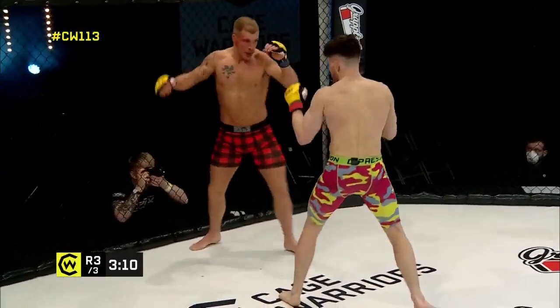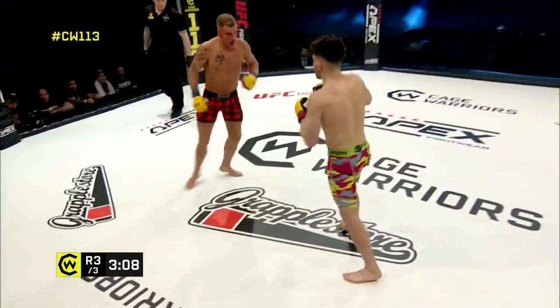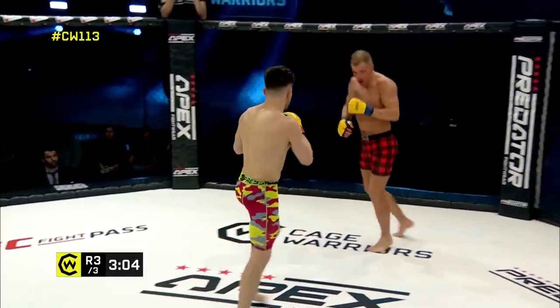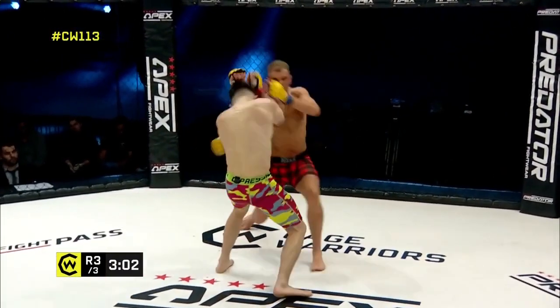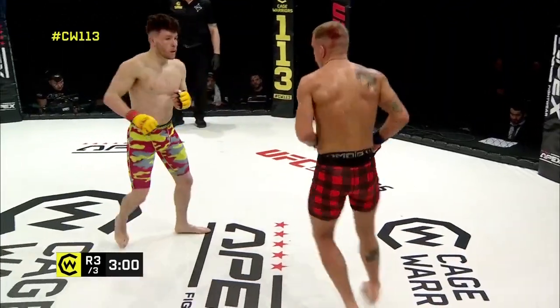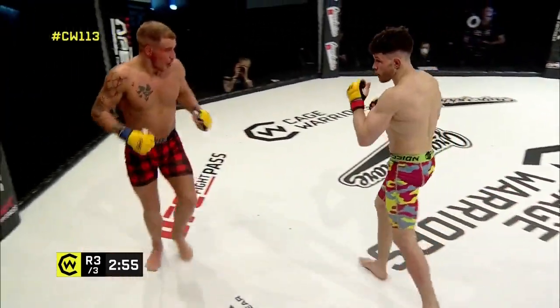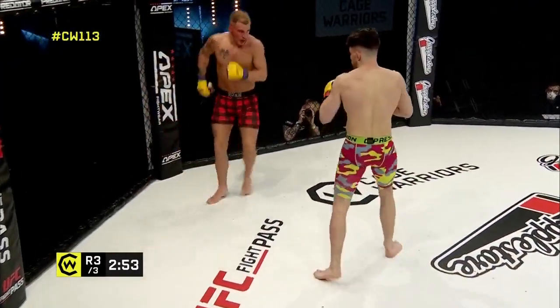Completely different striking than we saw in the first couple of rounds. Those first two rounds, Perry throwing a lot of big strikes, none of them landing. Suddenly, every single strike that he throws now, he's really found his range here. Goodwin dancing on his tiptoes but clubbing away with his fists.